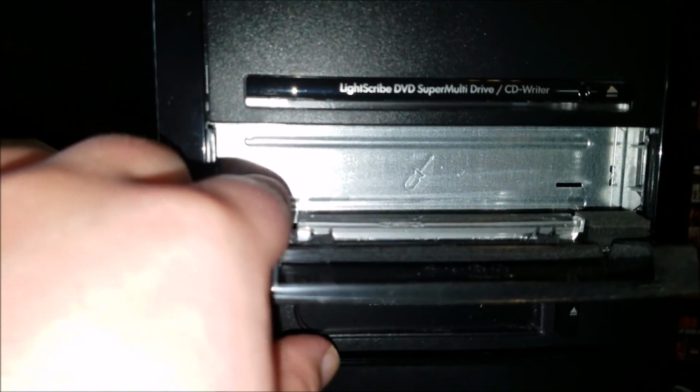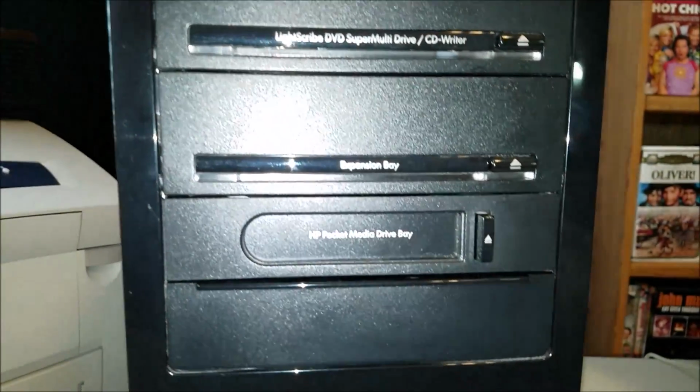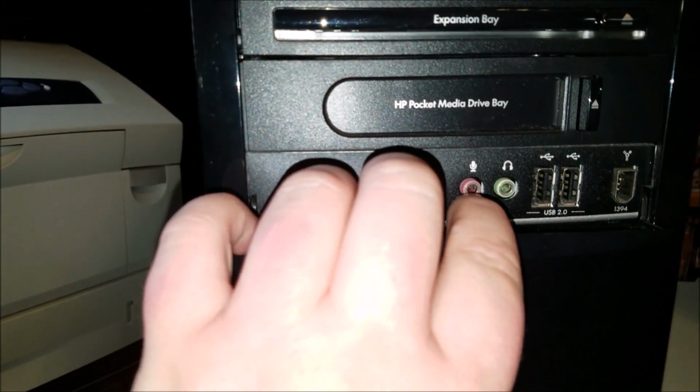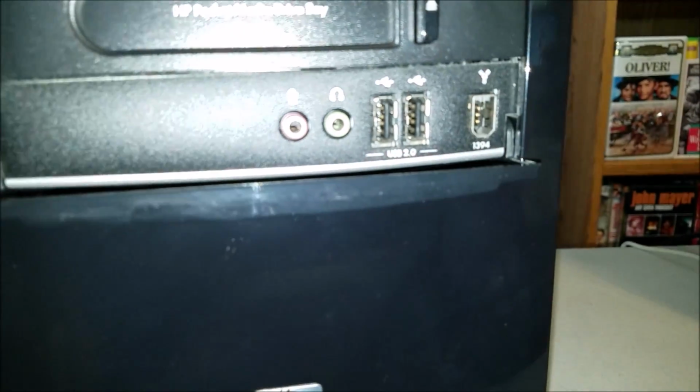I love the way they put that little screwdriver there. It's basically telling you that's how you get it off. You stick a screwdriver in each of these and you basically twist it to break that metal piece off, so you can put a secondary bay in there. Up here you got your 12-in-1 memory card reader, and under here we got the headphone, microphone, 2 USB ports, and yes, a FireWire port.